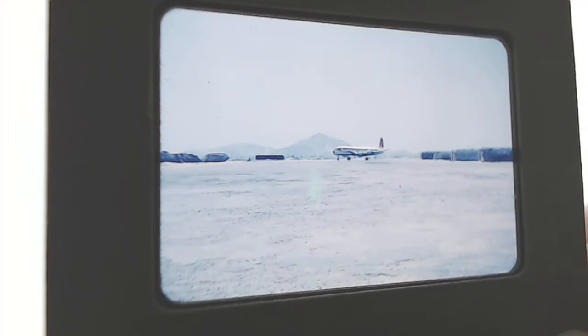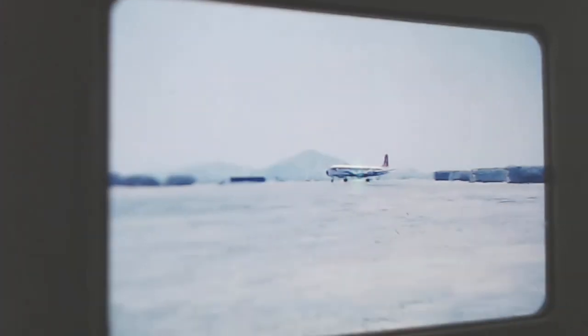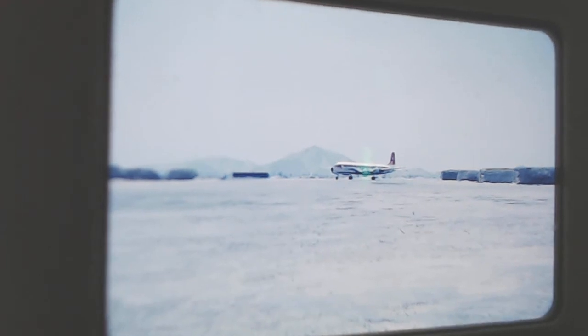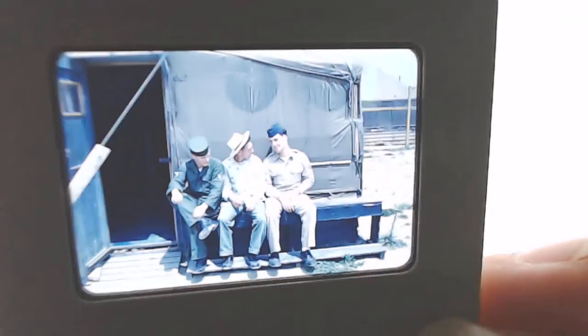This one has that same airplane, I think, out in the background. We've got those mountains. Does that look like that could be Korea? I apologize if you see that green flicker there. That's a reflection from my camera itself.